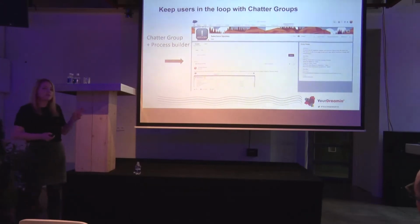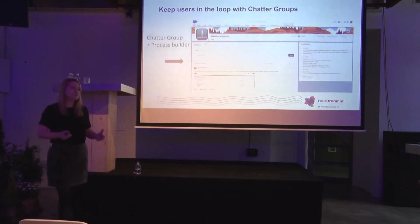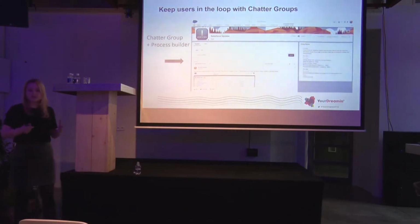So the second thing I like to do is try and keep my users in the loop as much as possible and avoid lots of emails, avoid lots of different channels. If I can keep everything on Salesforce, I know what I've done, they can see it, I can see it, it's all in one place. It makes it simple. And I use a chatter group.